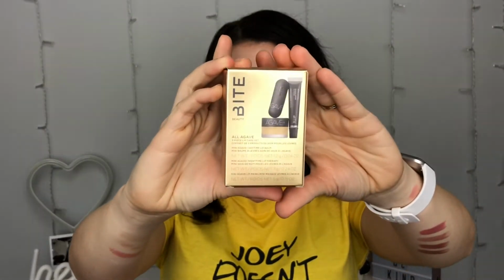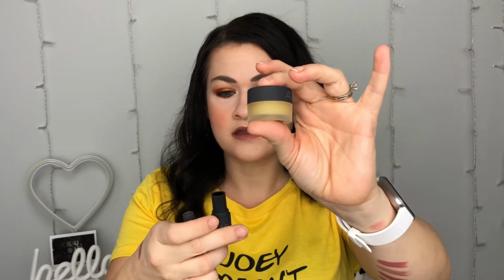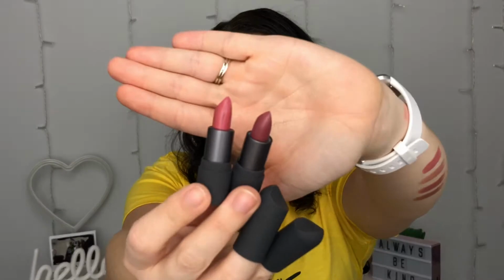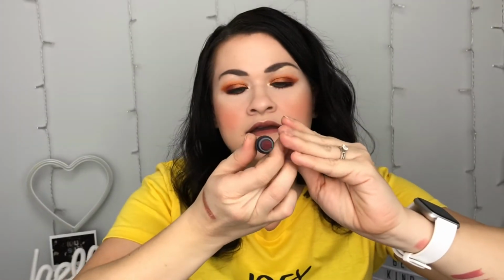And then I got a 3-piece set, the All Agave. I think this set was $7. It comes with a mini lip balm, a mini agave nighttime therapy, and the mini agave lip mask. For $3.75, I got this set of minis. They're so little. They're the blushing pinks, in the shades Fig and Pepper. And then they sent this little Bite Beauty bag for free, this little Bite Beauty mirror for free, and this mini lipstick. It's the shade Shy. So I'm all about a free gift with purchase.